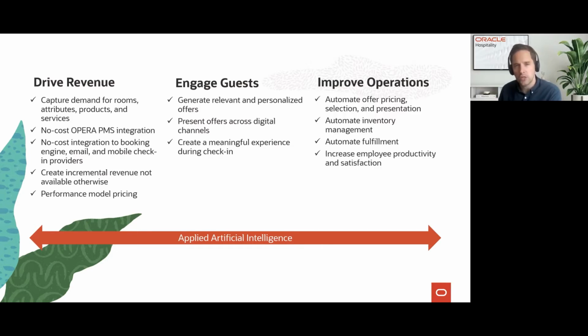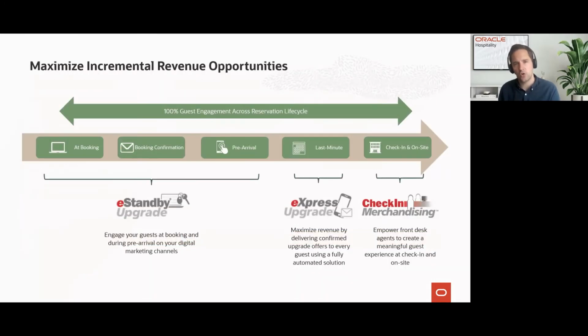When it comes to operations, the key is automation. Take away those manual tasks from your team and automate them, right? We've all talked about it. Staffing remains a challenge. So the least you can do for all of your upselling efforts across this customer journey, automate them, and we can help you with that. So what does that actually look like throughout the customer journey, right?